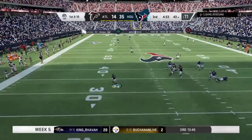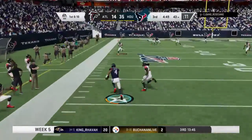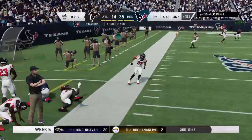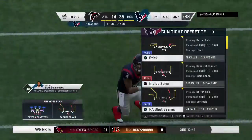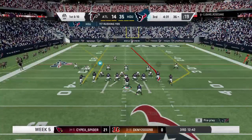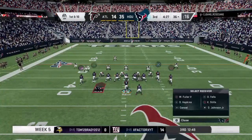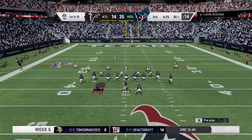Watson now to throw. Dancing to his left. He'll try and run it. Able to find a lot of empty space there, picking up the first down at a 21-yard gain. From Falcon territory now, here's 1st and 10 at the 36.